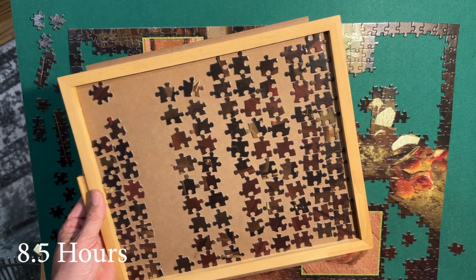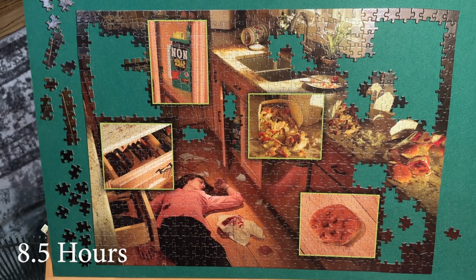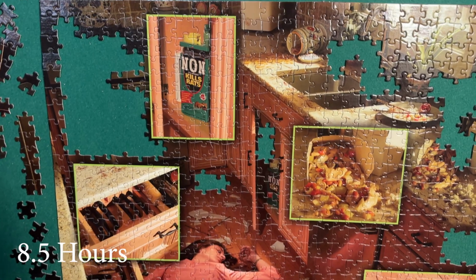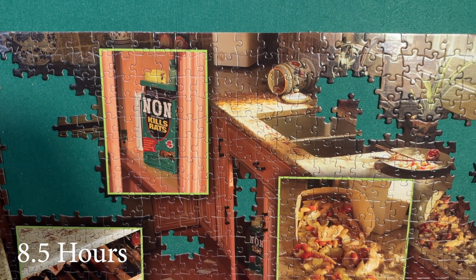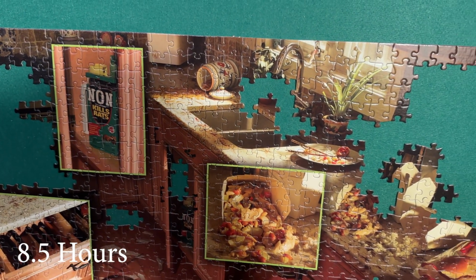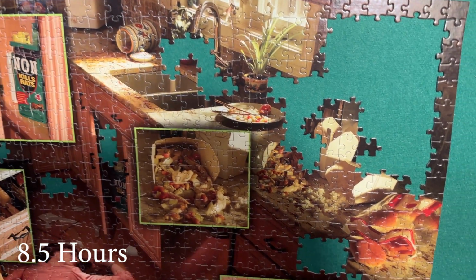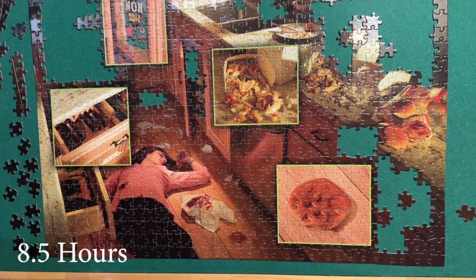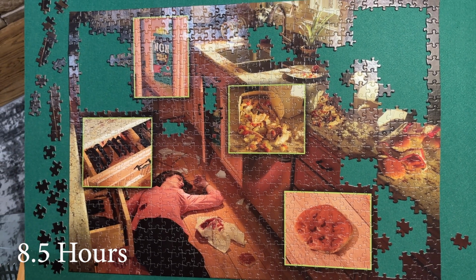Another hour in, and you can see we're down to one tray of pieces left finally. We don't have a whole lot of new clues. We do have a broken plate on the floor, a little bit more definition of what's going on with the cabinet there and the things on the counter. I don't think there's a whole lot of clues left to find, but I think we will finish this puzzle in the next hour.